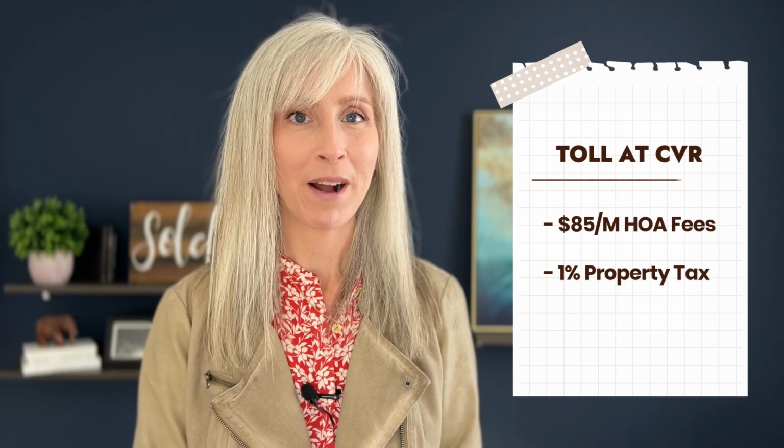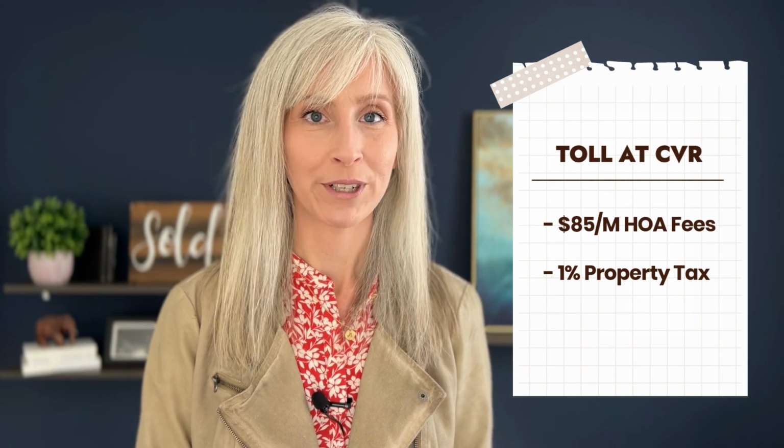HOAs, $85 a month, property tax rate 1% across the board. There are amenities in this community. They're going to be common amenities to all of Crystal Valley Ranch. That means trails, fitness center, pool, clubhouse, all sorts of things that you have access to, you along with everyone else who lives in Crystal Valley Ranch.